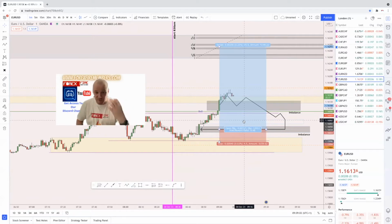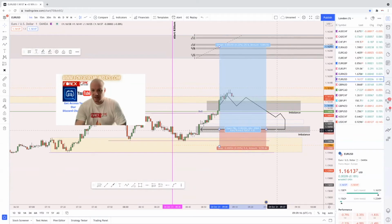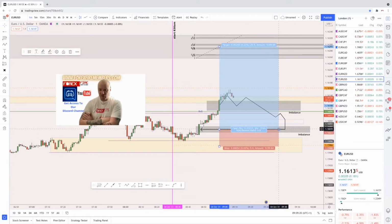I'm going to risk 2%. Okay, we will risk 2%. And again, if we go down to here, I'm going to have it just below, on a 4.8. This may be the only trade I take for today. I'm going to risk 2%. It's going to be worth the risk, in my opinion.